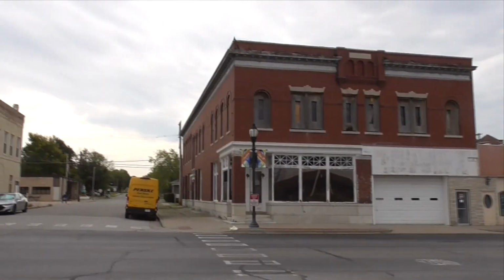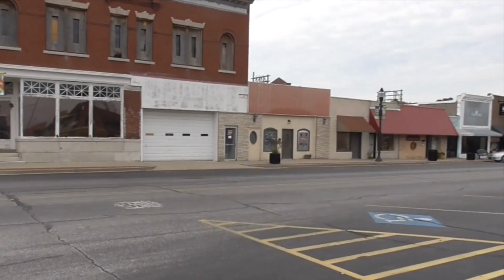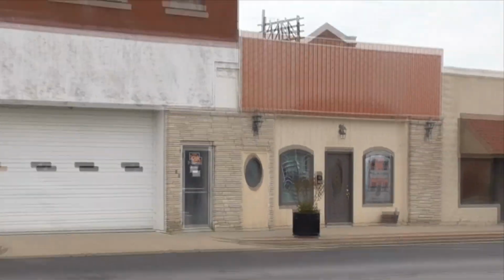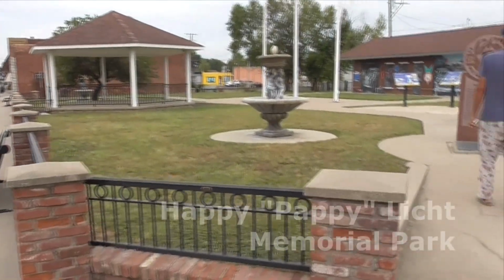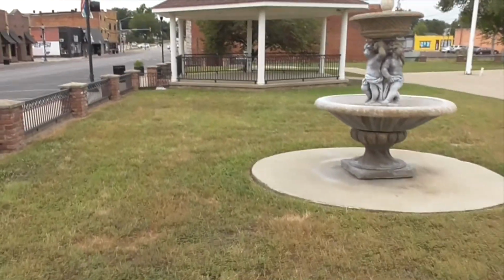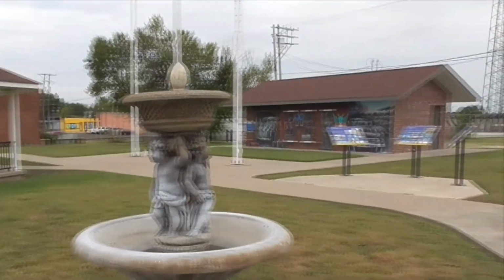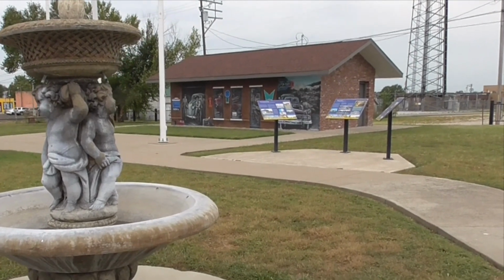Anyway, here we got another cool old building. Look at that one right there. Little shop with decor in the windows. So anyway, here we got Happy Pappy Litch Memorial Park. So during the 1800s, a livery stable stood here at the corner of this park. That's where you would house your little horses if you didn't have your own barn.